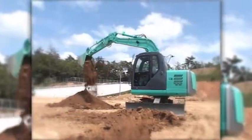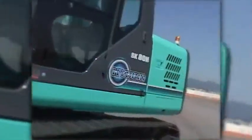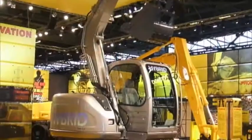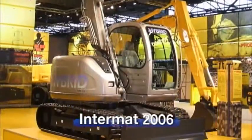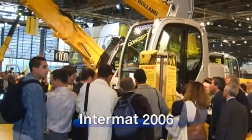In 2009, we introduced the SK80H, which reduces fuel consumption by an amazing 40% compared with conventional machines. The prototype was unveiled at the Intermat exhibition held in Paris in 2006.